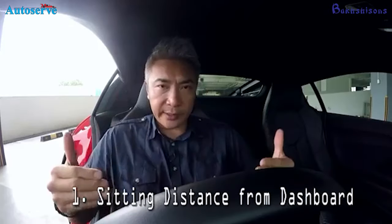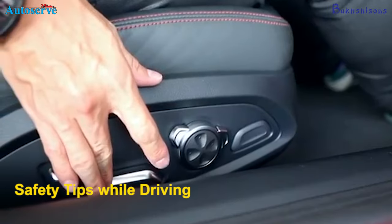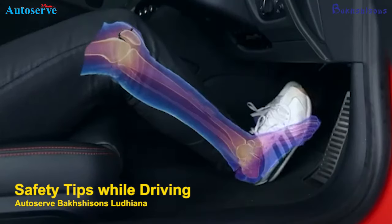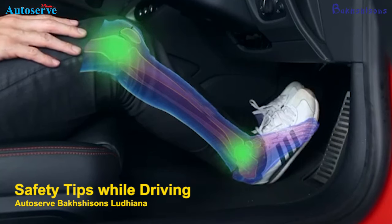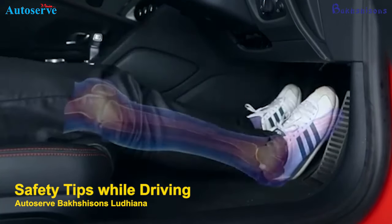Number 1. Your sitting distance from the dashboard. The distance that you are from the dashboard should be positioned such that the knees are slightly bent even when depressing the brakes fully, because in the event of a frontal collision, bent knees would cushion the impact, thus saving your legs. If you are seated too far back, your knees would lock up when you do an e-brake.